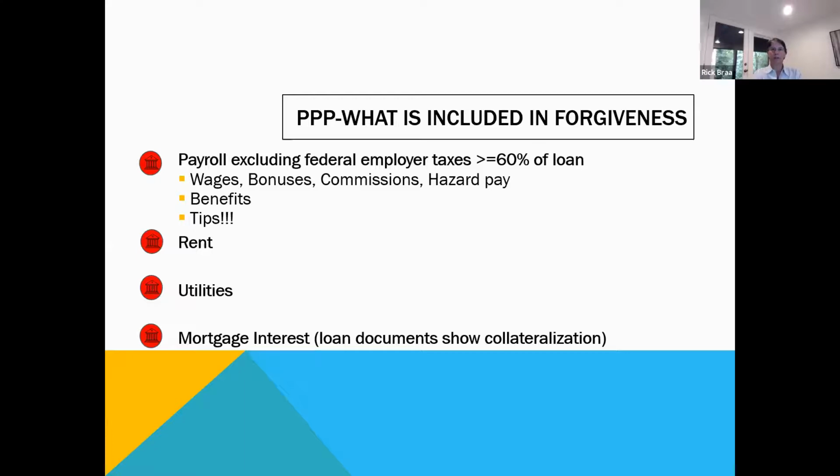And the big kicker here for the restaurant industry is tips, because tips count towards cash compensation for the PPP. That is a very valuable thing because it essentially more than offsets the federal employer taxes, and you get credit for those tips towards cash compensation. Yet you don't have to count those tips towards the cash compensation minimum for making sure that there is no wage reduction. So being able to count the tips in has been a very valuable thing, and there's been a little bit of clarity around that. So I'm hopeful that whatever has been ruled at this point sticks.